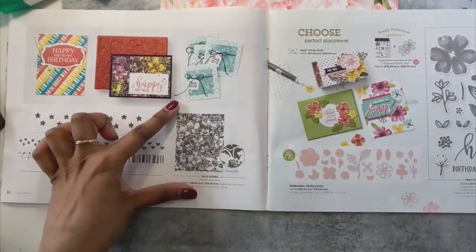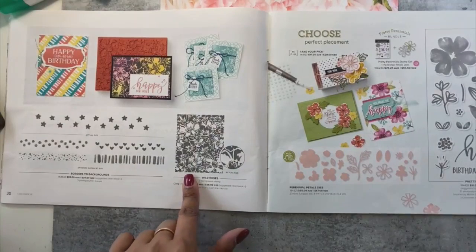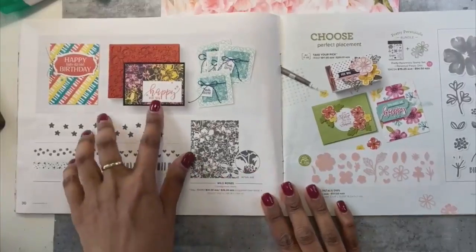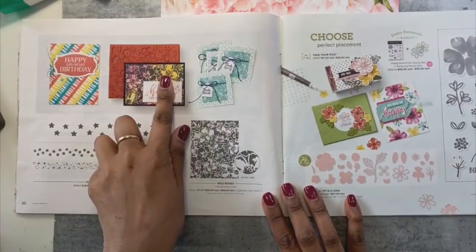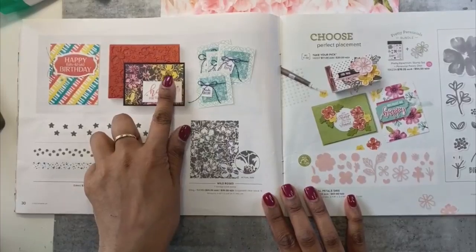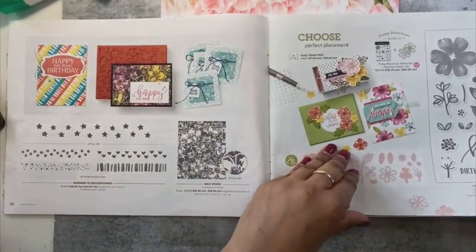This is the background stamp we have released in this catalog. A lovely stamp. I've got it. I haven't used it as yet. Again, you can see here we've added some blending with color. You could heat emboss that. A lot of effects you can do with that.